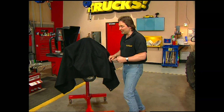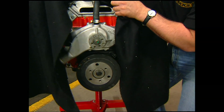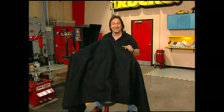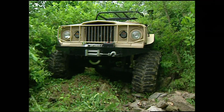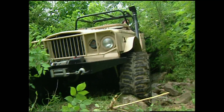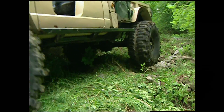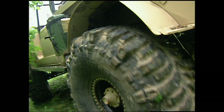Today on Trucks, it's the big show, and it's big news when Stacey unveils the biggest, baddest crate motor ever to come from the Big Three, and he's putting it in Project Copperhead. And speaking of big, how about 44-inch boggers rolling on 2.5-ton Rockwells? Now that's big. It's the outrageous custom Kaiser M715, and it's all today on Trucks.